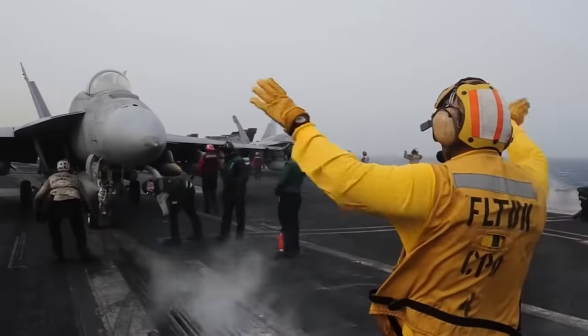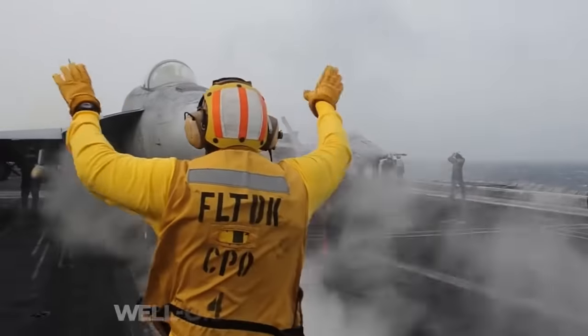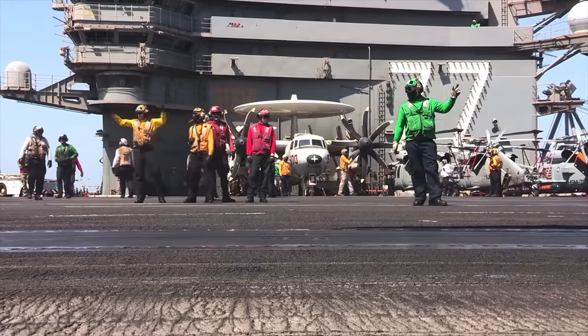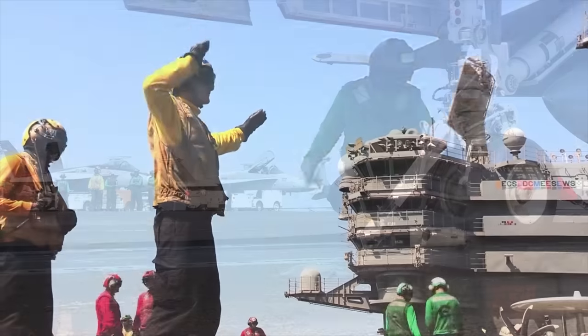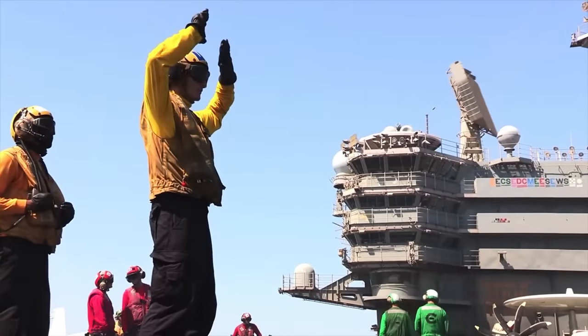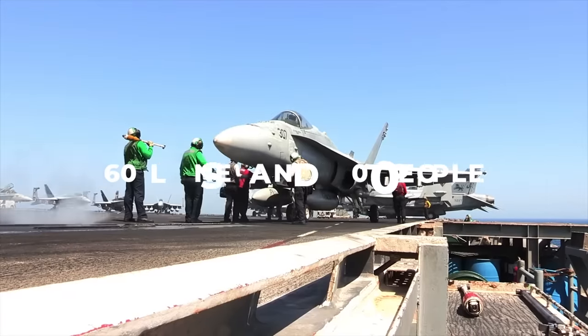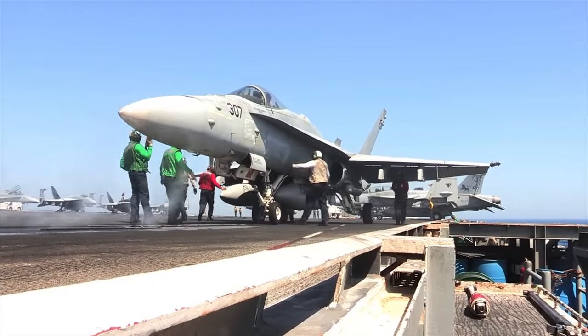Not only are aircraft carriers spectacular in terms of their size, but they also function like well-oiled machinery. The flight deck of an aircraft carrier is one of the most hazardous workplaces in the world. Sailors are exposed to continually high noise levels, and as many as 60 planes and 200 people are crammed into a little more than 4 acres of reinforced steel armor plate.